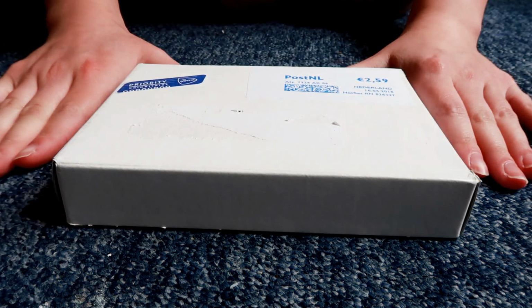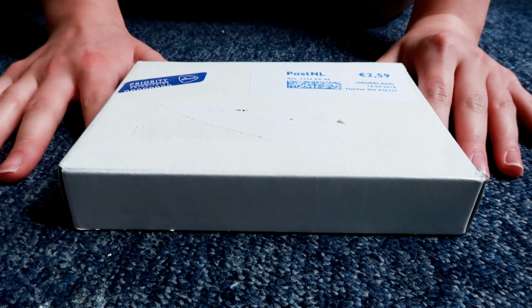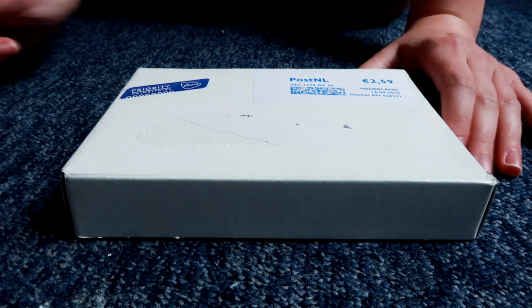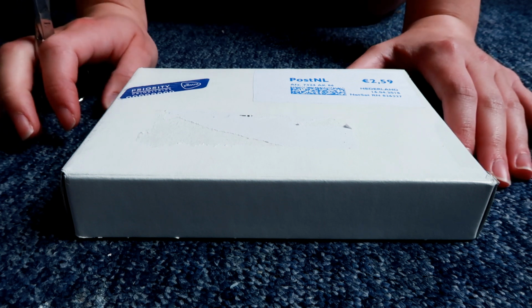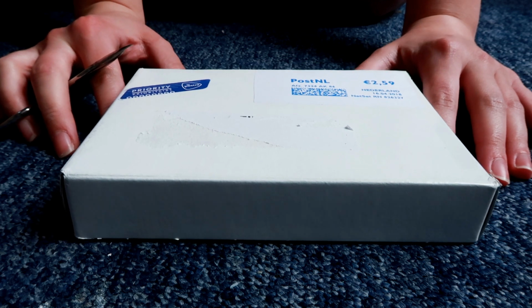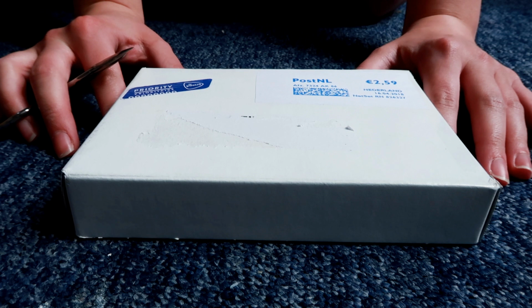Guys, the Queen has finally arrived. She's come all the way from the Netherlands again, so this is from Ant's Kingdom. Just took off the address label, obviously, and I am literally unboxing her live. Now, I believe she was sent on Monday, and today is Wednesday. It's been very hot, and the post person just shoved her through my letterbox. So I hope she's not damaged.